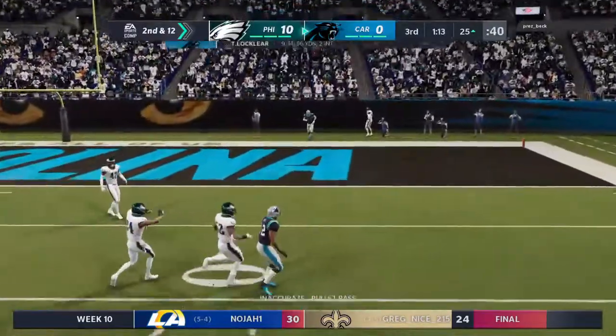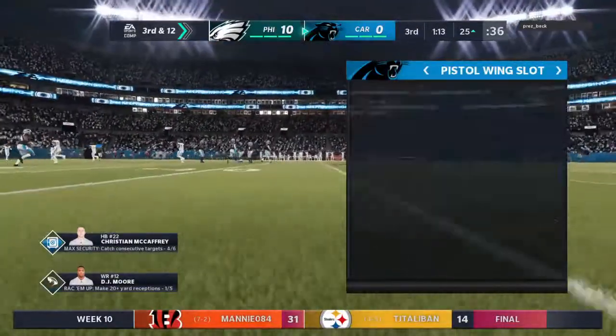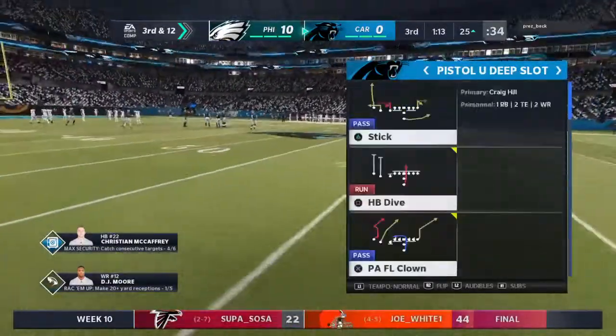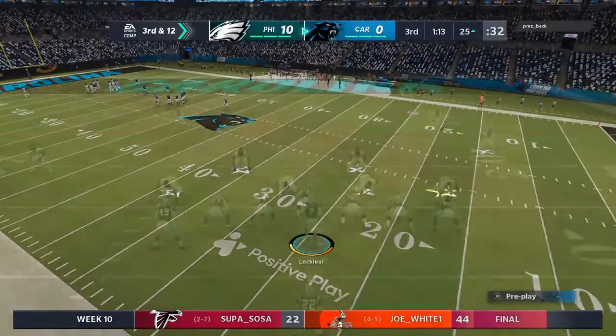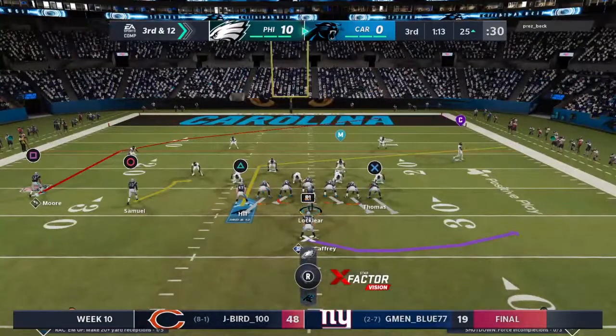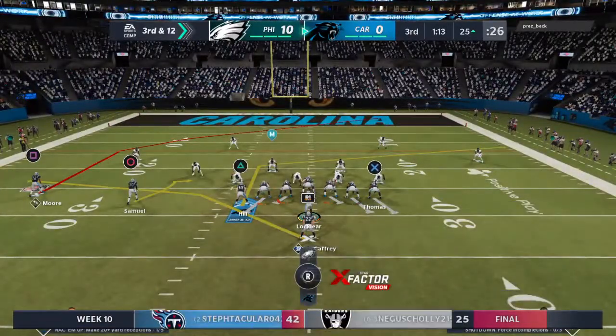His throw incomplete. He was looking to get that one to DJ Moore, and that takes us from 2nd to 3rd down. From the snap, he certainly looked like he knew where he wanted to go with the ball, but surprise, that guy was covered. So that took his attention elsewhere to no avail. This offense in desperate need of a conversion as they come up on 3rd down.